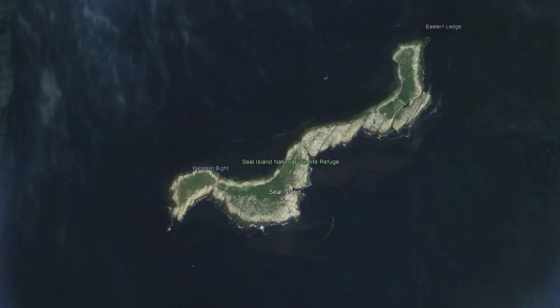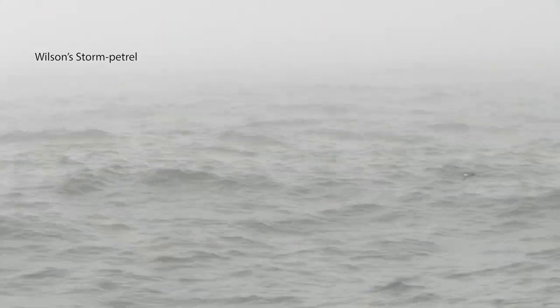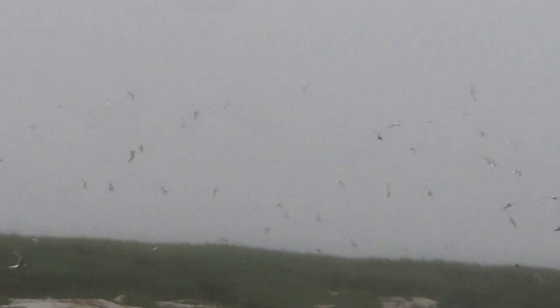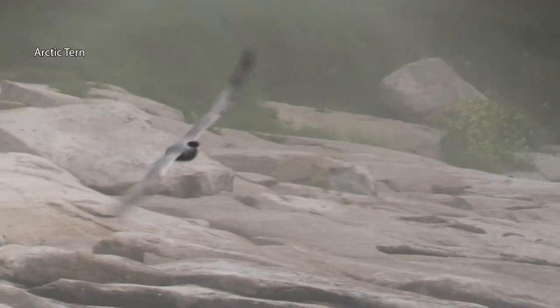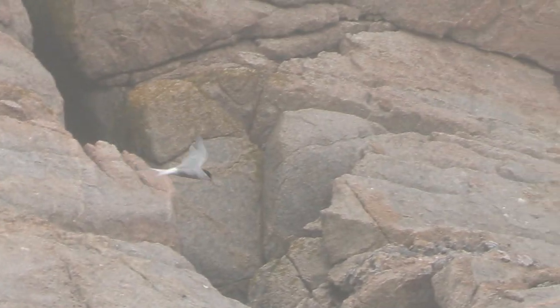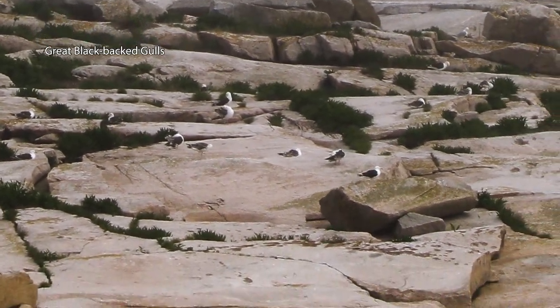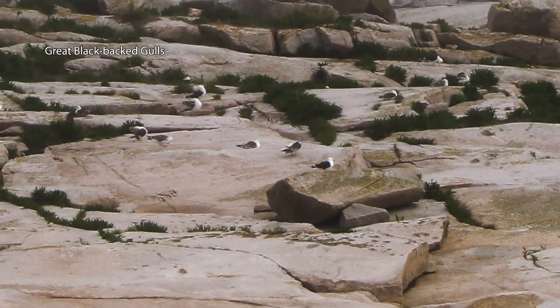Seal Island is about 17 miles south of Stonington Harbor. It takes Otter about 80 minutes to get there, but there's plenty of scenery along the way on most days, and there's a lot of birds. Common and Arctic terns dominate the sky, chasing off opportunistic gulls. 5,000 terns cram onto the north end of the island where most of the puffins are nesting. They provide good protection from predators. Great blackback gulls are the largest gulls in the world, but they keep a half-mile distance from all those terns.